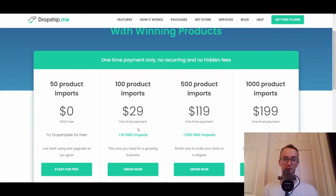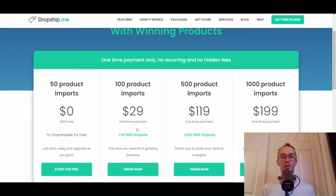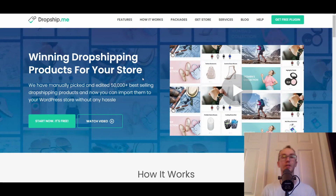If you want to import more products, then you're going to have to pay the one-time payments, but that's not too bad. It's only a one-time payment, so you're not locking yourself into any kind of recurring billing or anything like that. So DropshipMe is a good option if you want to just try and find some more different products, and they're already pre-cleaned up.